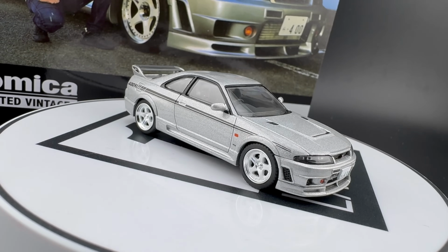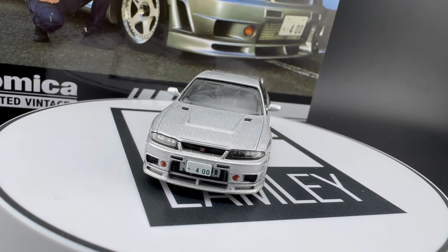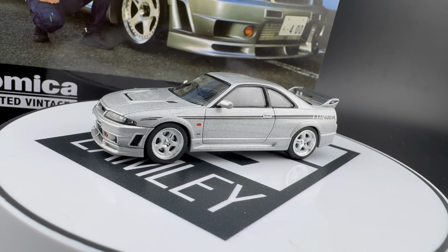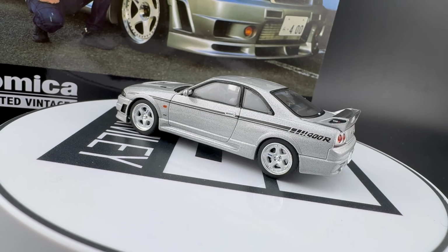Wheels totally era appropriate, or period correct. Tons of detail in the wheels. Nismo logo on the wheels. 400R detailing, obviously spoilers correct. Kind of has a CSL look, that spoiler, but it's just not as big.